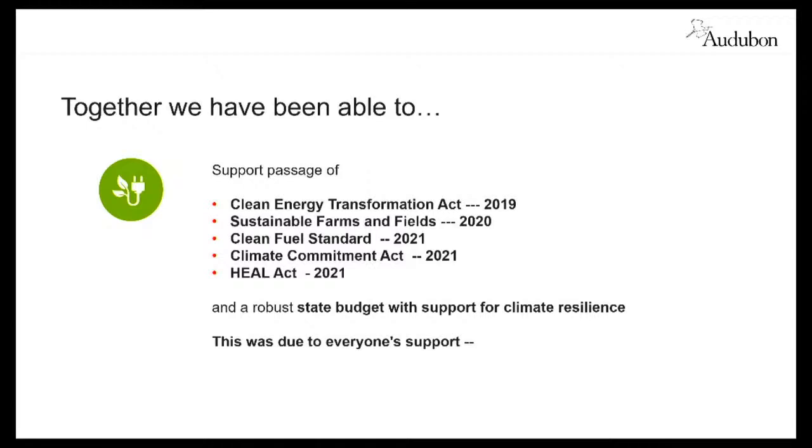And we passed the Climate Commitment Act, which caps greenhouse gas emissions from the largest sources and uses some of that money on environmental justice issues, because some of the poorest communities and some of the communities of color have suffered the biggest impacts from pollution. And then finally, we passed the HEAL Act in '21, which creates a coordinated approach to environmental justice across the state agencies. And one of the advantages of the Climate Commitment Act is it will generate some income that can be used to implement some of the carbon solutions.